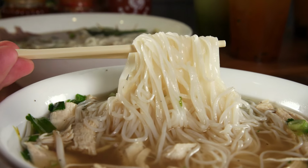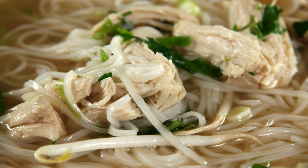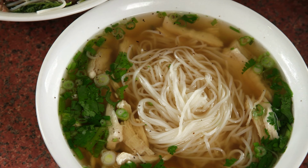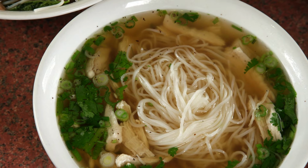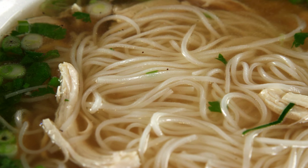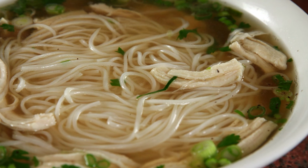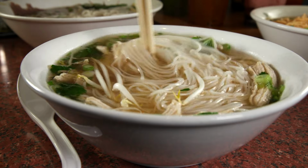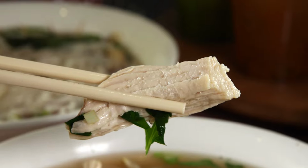So you get all that depth of flavor, all those herbs, all those spices, but with an extra punch of poultry. So this broth is nice and clear, so you can see those noodles just popping right up through the bowl, and then lots of white meat chicken scattered all throughout, some vegetables, and some herbs. I don't care if you're sick with the flu, this will probably cure it.